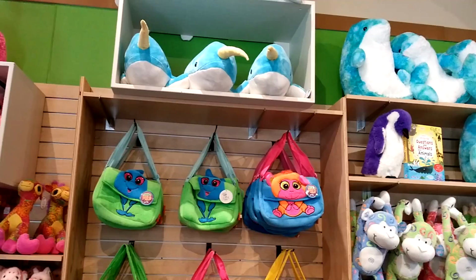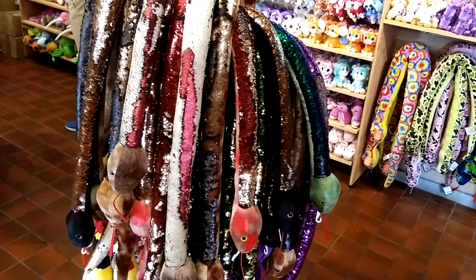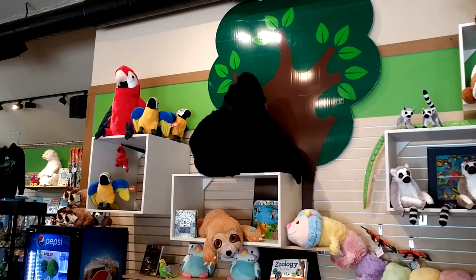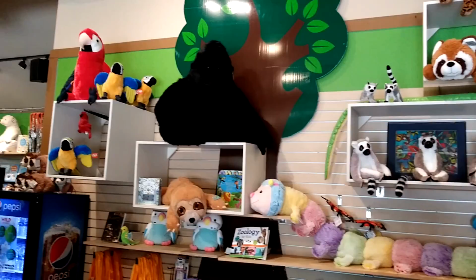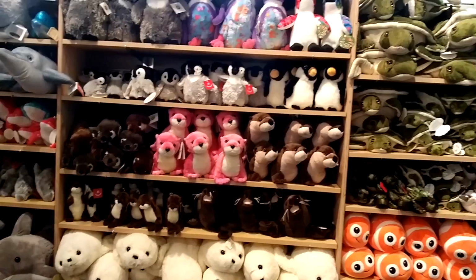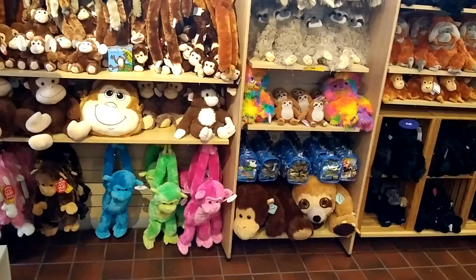Oh, narwhal. Some monkeys. Look at more authentic looking snakes with scales. You see those necklaces? See all the other animals. Big giant gorilla. Looks like a sloth. Giant caterpillar. More aquatic stuffed animals. Seals and dolphins. Got all big cats. Got some monkeys and lemurs.